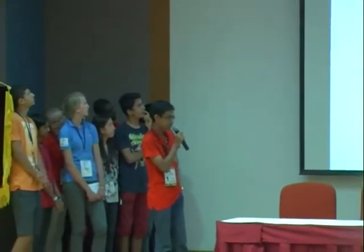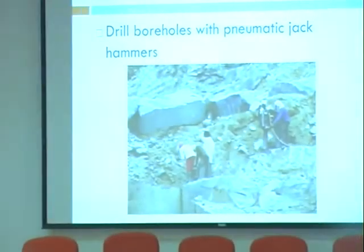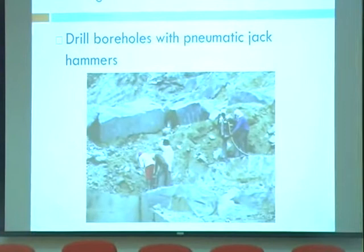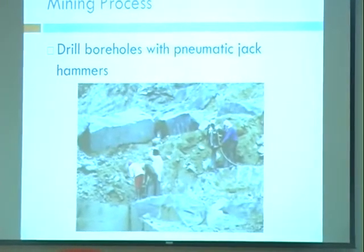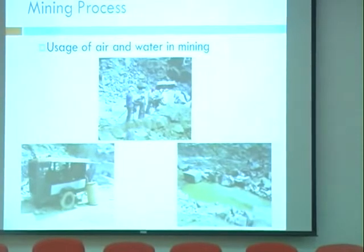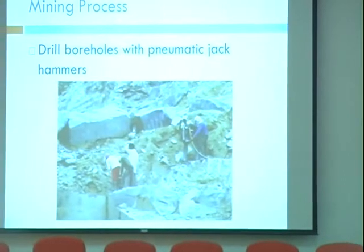Now, the giant pieces of dolerite, the blocks, are too large to be transferred from one place to another. So these large pieces, called parent rocks, parent stones, have to be cut into smaller size blocks, and they use a pneumatic hammer drill to bore holes in it.